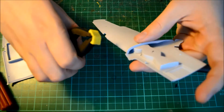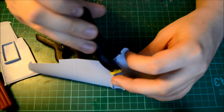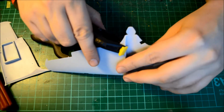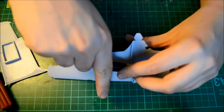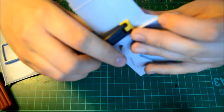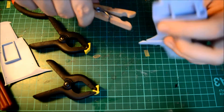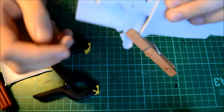Oh, interesting. Oh, no. This is the trouble with the Airfix plastic, that it does not want to mould properly on. See what I mean? It just keeps popping off whenever. Just no grip. But in a way that's a good. Pegs. Stupid bloody thing, I absolutely hate it. Perfect. Like that.